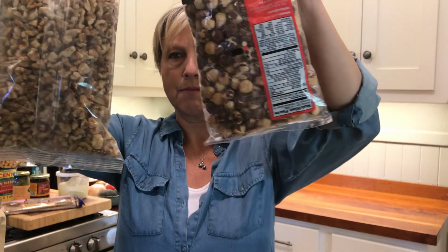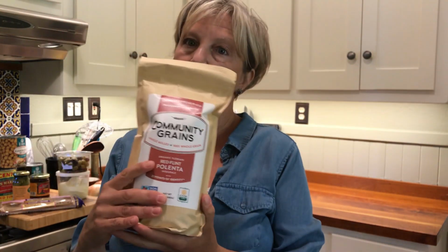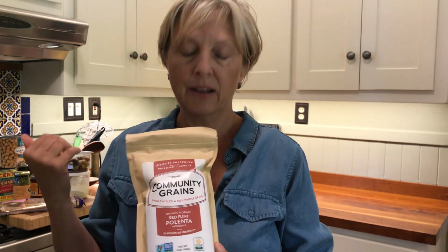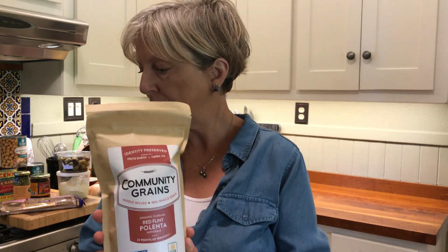Also have a variety of nuts and seeds. Here's a jar of pumpkin seeds. I've got a couple bags of nuts, walnuts and hazelnuts happen to be hanging out in my kitchen lately. Another grain, polenta. This happens to be a wonderful brand. It's Community Grains, a locally sourced company. They grow this polenta in Washington State, and so I use polenta quite a bit.